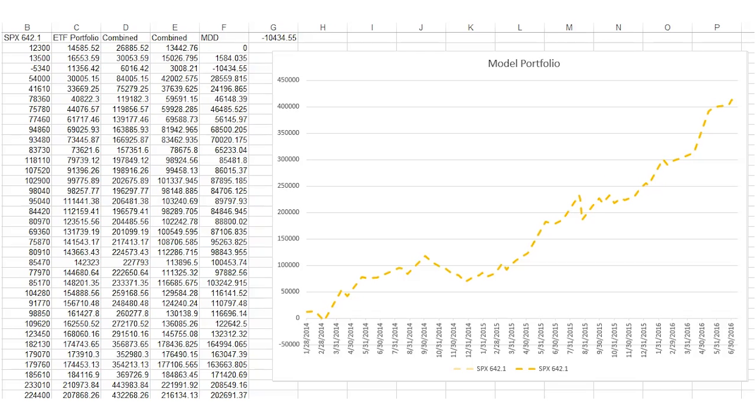Hello, this is Andrew Faldy, and I'm showing you a back test of an options trade that is my core options trade, and that is a broken wing butterfly in the SPX.